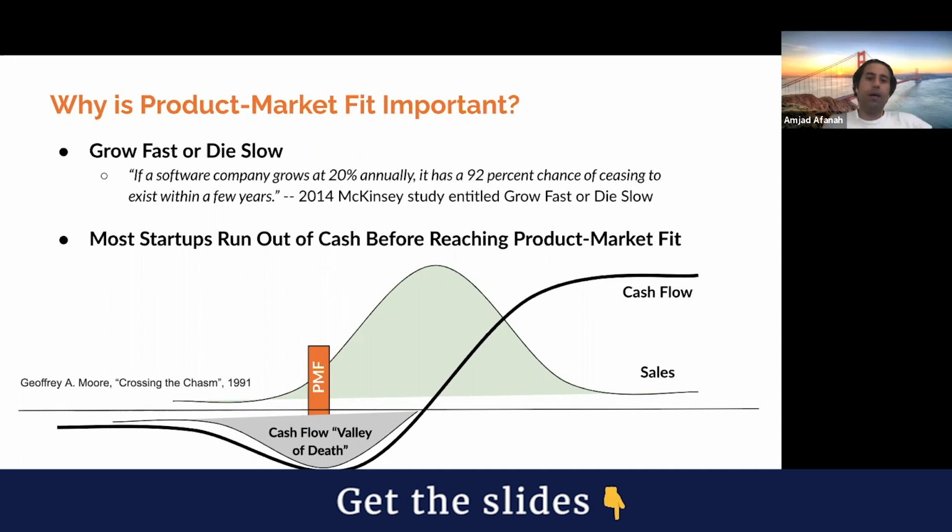This was a McKinsey study from back in 2014 where they analyzed a bunch of companies, and basically their conclusion is that a software company that's not growing, or that grows at 20% annually, has a 92% chance of ceasing to exist, right?